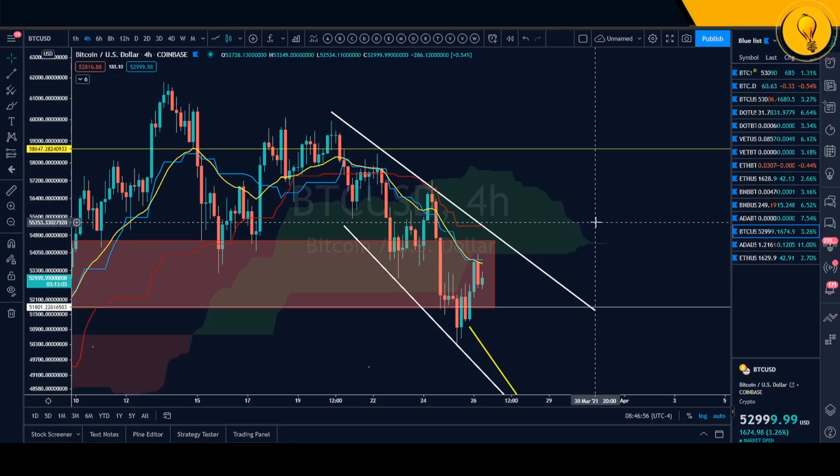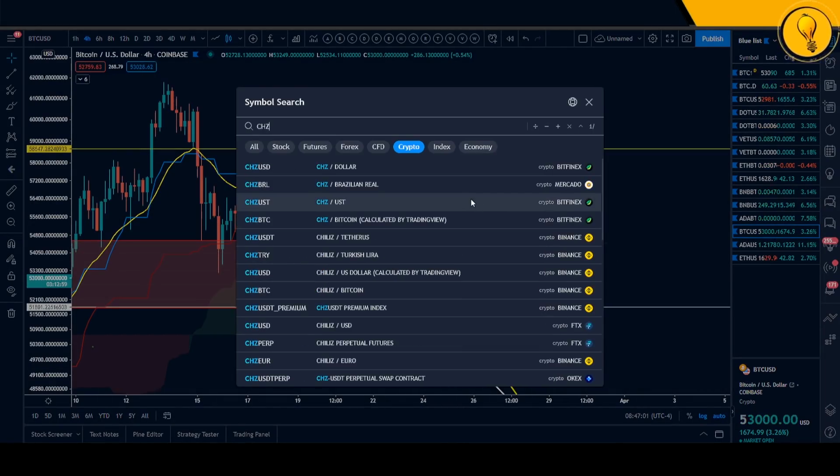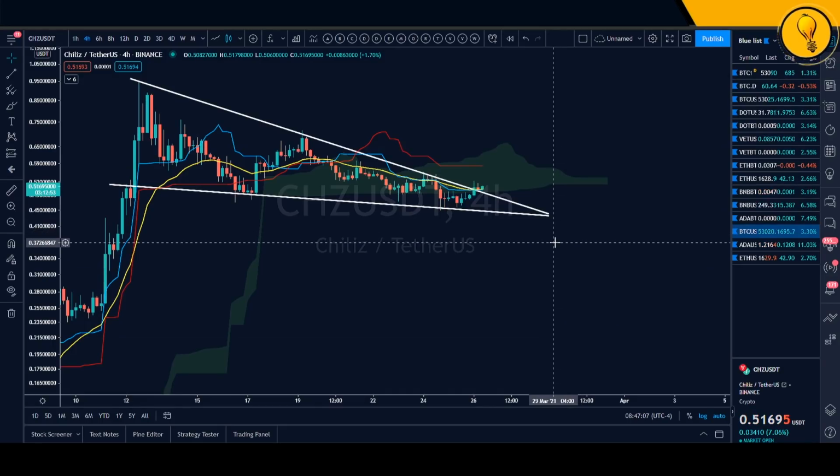Okay, I'm currently on Bitcoin. I have some random ones on. Let's go ahead, pull up Chiliz USDT. We're only going to be dissecting the USDT pairing, so just heads up on that, on Binance. And as you can see, I have a beautiful bullish pattern on my chart.